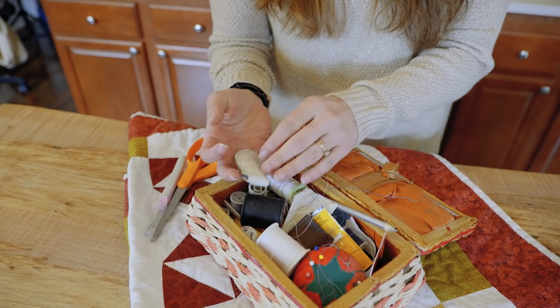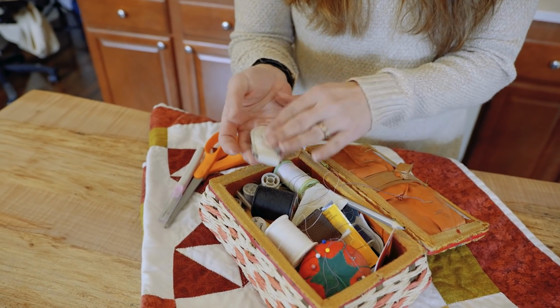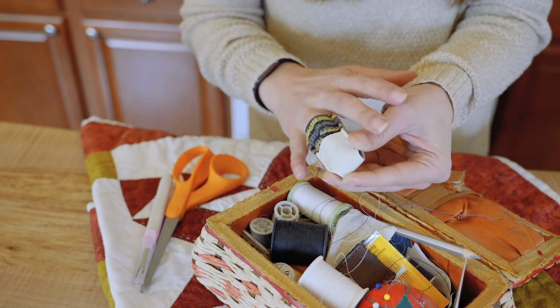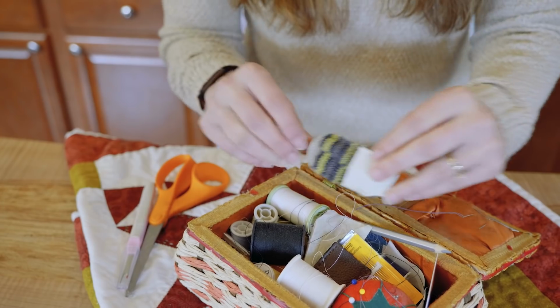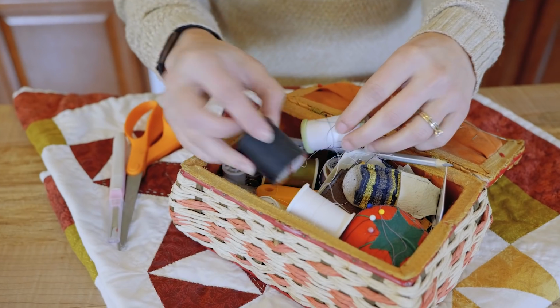And so this is a leather thimble, especially for quilting. And so this is just the one that I love and use. I don't even use the metal ones. I think it's kind of what you get used to. Anyways, this one is one of my favorites. And then I've got a hodgepodge of lots of different threads in here, different colors.